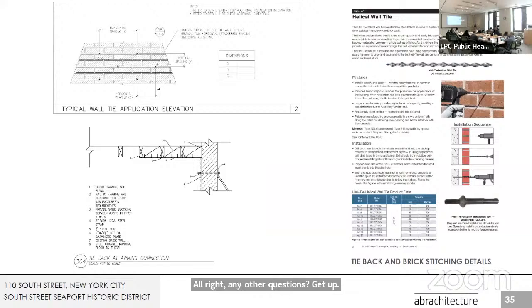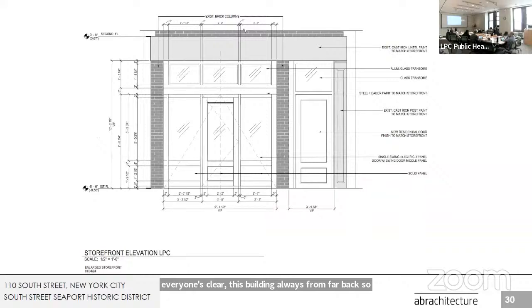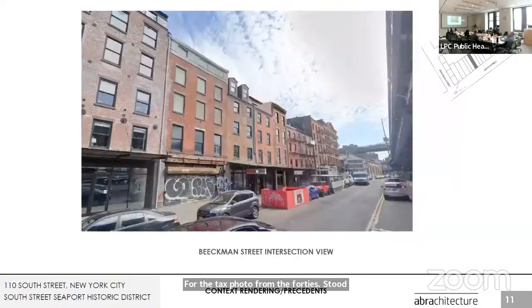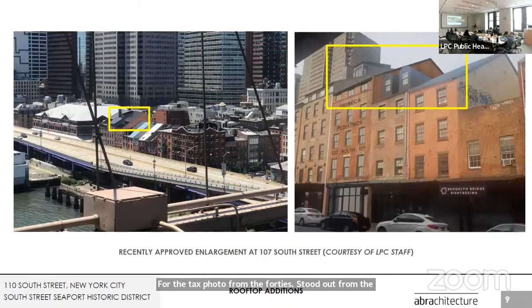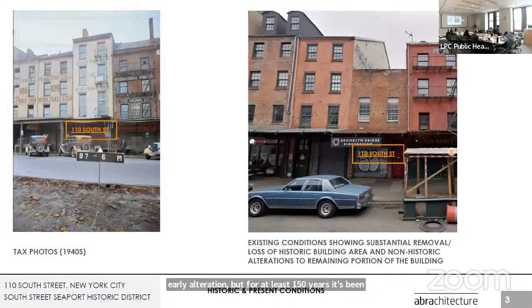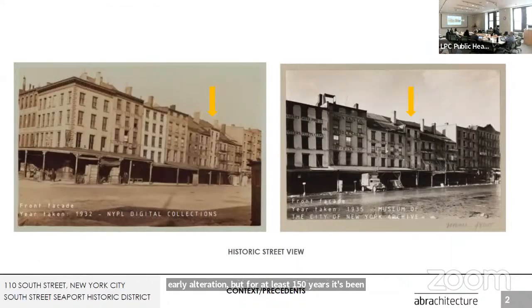I just wanted to make sure everyone's clear on this: this building, as far back as we can tell, if you go back to the earliest photographs, before the tax photo from the 40s, stood out from the surrounding houses. It might have been a very early alteration, but for at least 100, 150 years, it's been taller and had that pitched-up portion at the front, and always had windows that didn't align. It's not entirely clear, but it looks like it had some pitched roof that maybe aligned with one of the buildings to one side or the other.